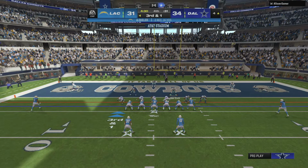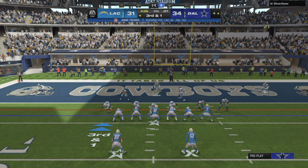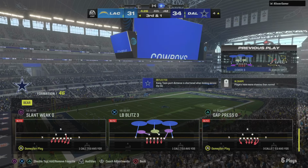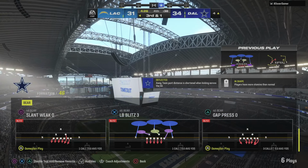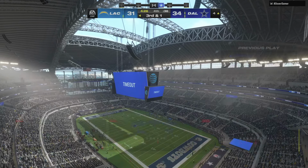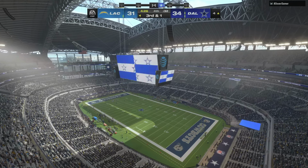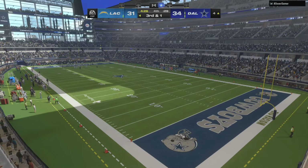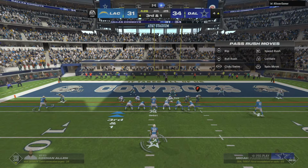The Chargers on third down. They've been good, 3 for 4 thus far. They need just a yard here. It's 3rd and 1. Now the Chargers will use the second of their timeouts. That's going to leave them with just 1 remaining here in this fourth quarter. So they just need 1 yard here to pick up the first down.